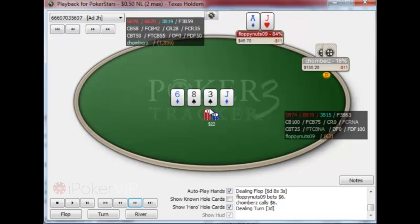So I think here, and he knows this because he's pretty good, I'm definitely doing this for value, and we almost always have the best hand here. And he calls. And the river is a 6.